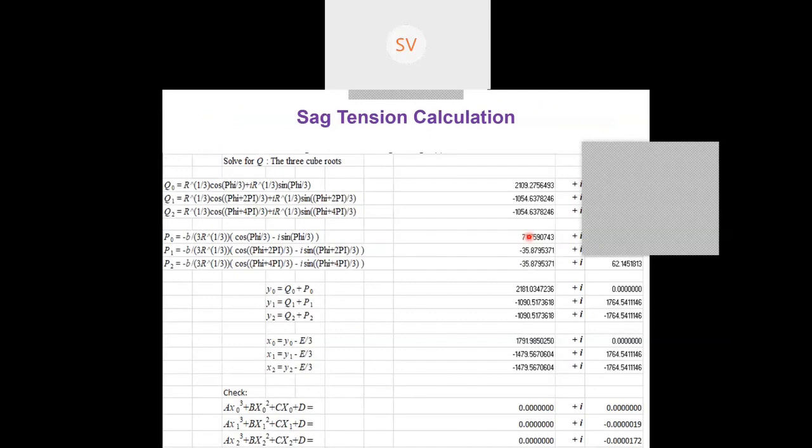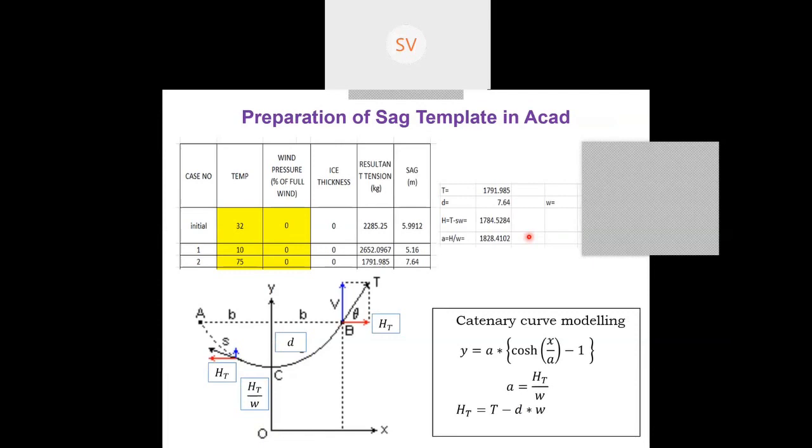And with this tension, so with the 25%, what is our purpose? We have to find the sag at 85 degrees centigrade. So 32 degrees centigrade nil wind condition, we are having the UTS 25%. With that UTS 25%, with the help of the Excel sheet, we have found out the tension at 85 degrees centigrade. Here, one example I have shown, 75 degrees centigrade.